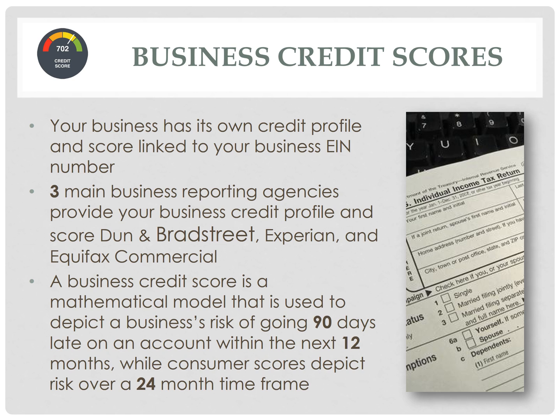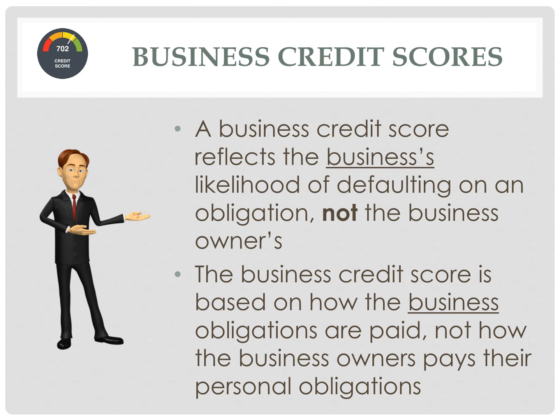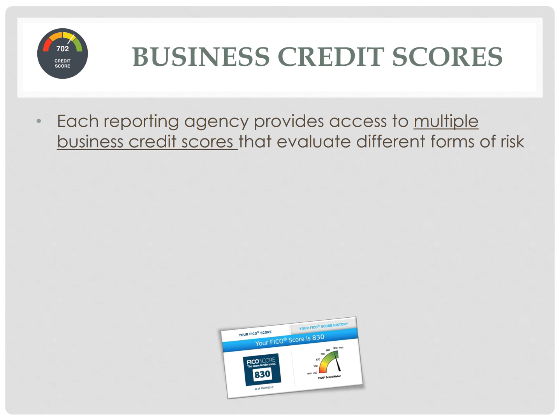A business credit score is a mathematical model that is used to depict a business's risk of going 90 days late on an account within the next 12 months, while consumer scores depict risk over a 24-month time frame. A business credit score reflects the business's likelihood of defaulting on an obligation, not the business owner's. The business credit score is based on how the business obligations are paid, not how the business owner pays their personal obligations. Each reporting agency provides access to multiple business credit scores that evaluate different forms of risk.